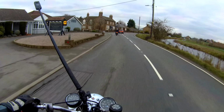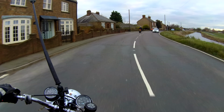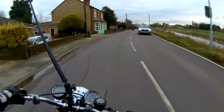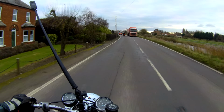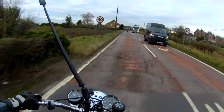Yeah, we just had to pull up a bit sharpish, because that car was trying to get by another vehicle on the side of the road. And the great thing about this sort of motor is that you just change down a couple of gears and it pulls you up. You don't need brakes almost. It's fantastic.